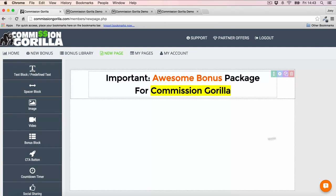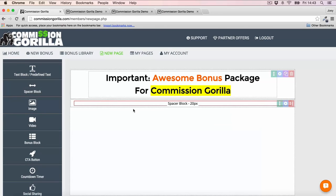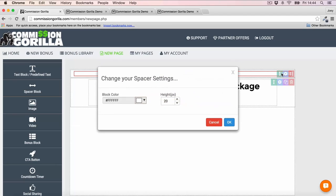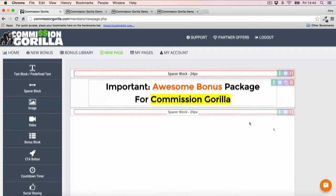Now what I want to do is add a little bit of spacing above this headline because I don't like how close it is to the top. So I'll add a little bit of spacing, and you can just click and drag the space block, literally drag it above the headline, and there you go. I added some spacing. I could even customize how much spacing I want just by clicking on the cog and entering how much height I want, which is very, very cool.